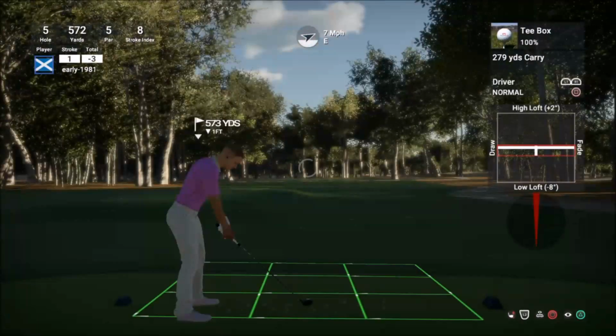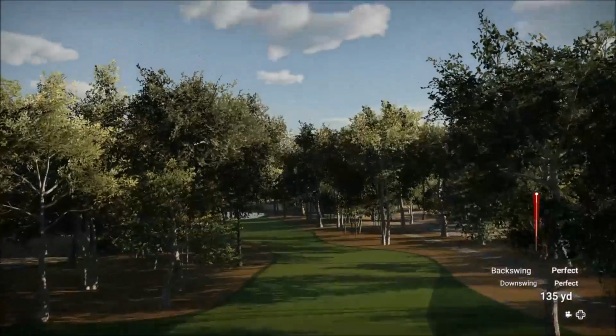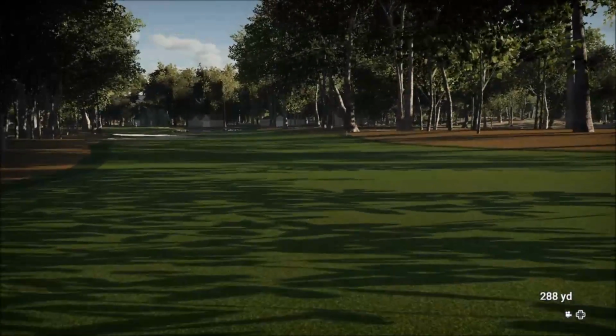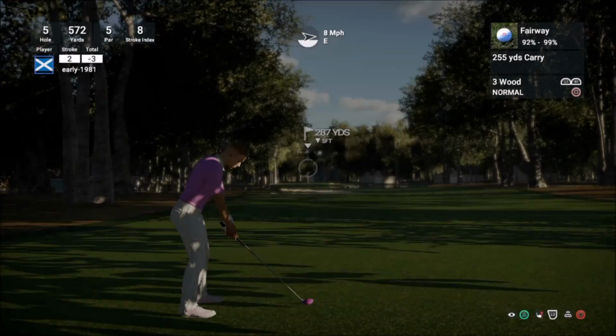Very narrow fairway, and I do think the fact that the trees are closed in all around you makes the fairways look even narrower than what they actually are. Because if you do catch an overhanging tree here, guys, it will affect your ball distance, I would imagine, or the flight of your ball. So we've nailed that, 295 yards down the fairway.